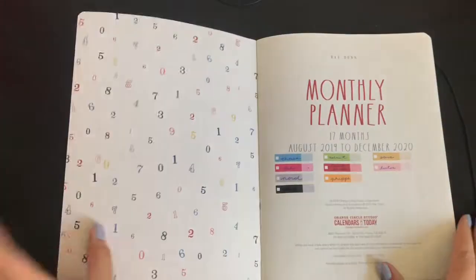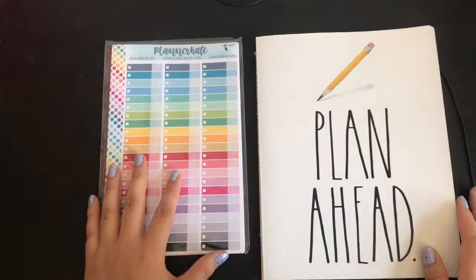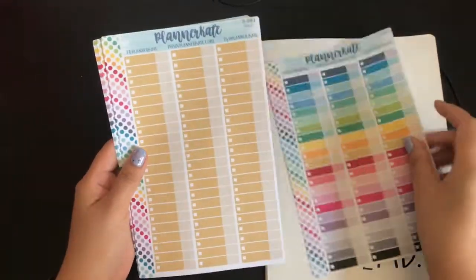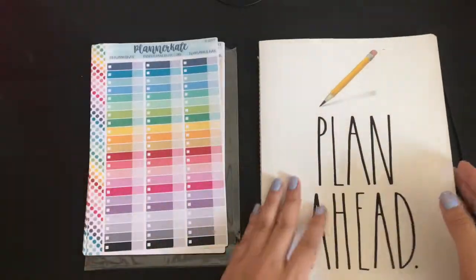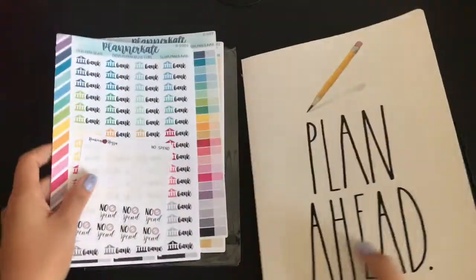So, I didn't do good, guys. I did not do good. I have my planner case stickers with me. I got these from the sale that she recently had, and I have all the different colors, all the different labels, and also the ones in the back.